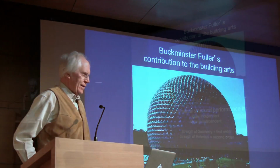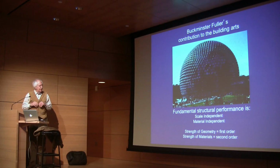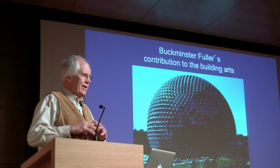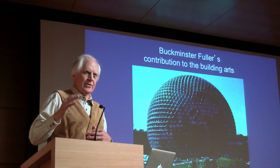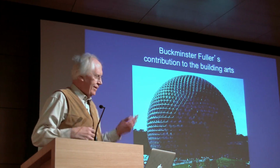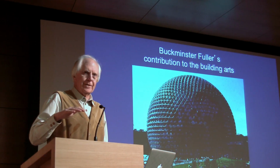The first thing was that these structural principles are scale independent. A triangle is stable whether it's a small triangle or a big triangle. It's a really important idea. And the other is that they're material independent. A triangle works if it's made out of aluminum or steel. And you came out of this background of, which was kind of almost a Bauhausian notion of truth to materials, which I think this basically rejects. It says that truth to materials is important, but it's a lower order idea.